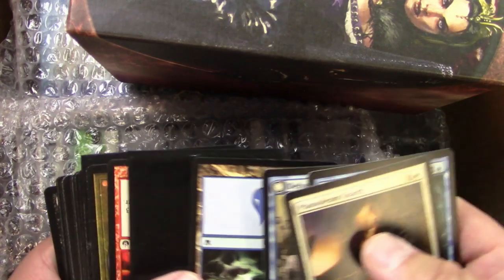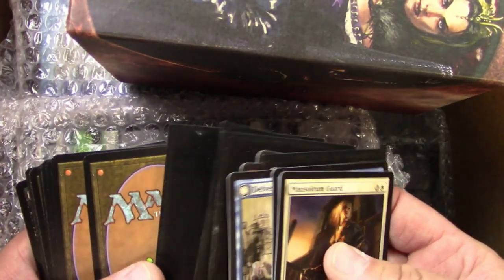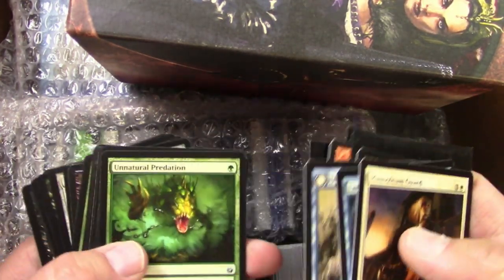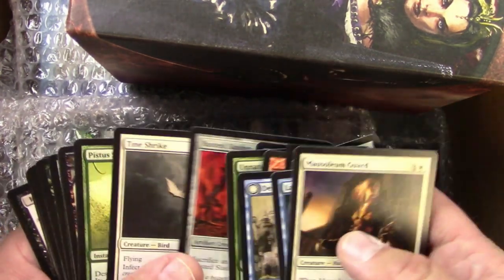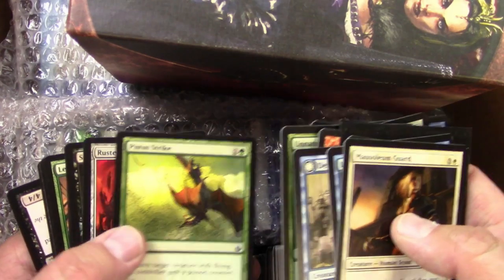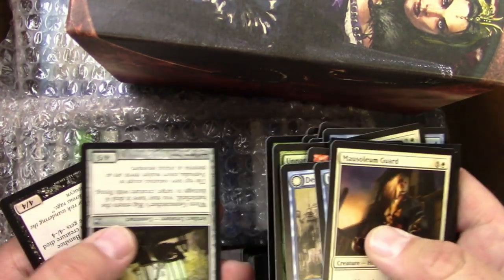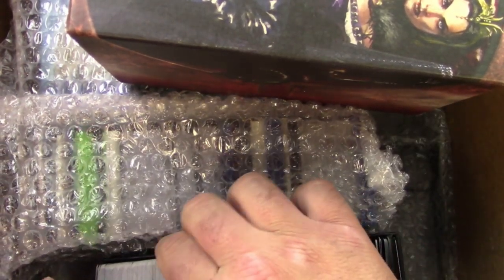Oh, there's a Delver. So this is what I'm talking about, where this will just be kind of a bulk pick. And maybe there will be some decent stuff left behind, but it may just mostly be commons and uncommons, and that's fine. That's what you get sometimes. Hoping for rares. I'm going to go through it efficiently over the course of some time, and I'll put it all together.